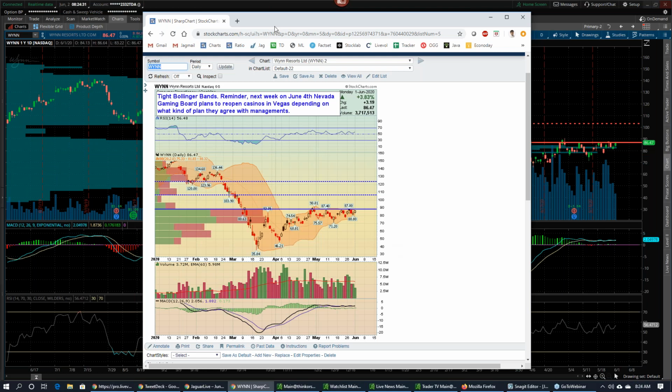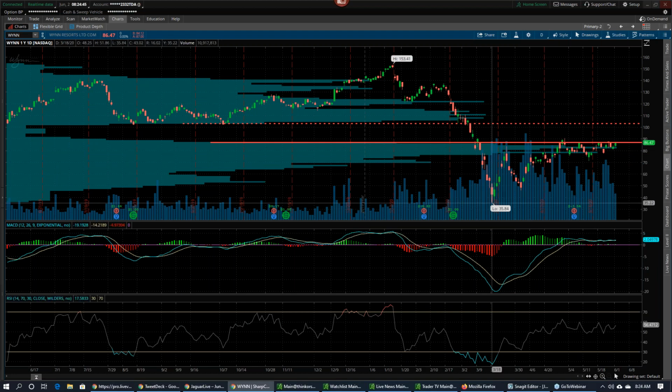Now, this is purely catalyst driven. So I'm watching a potential move above 90 to play with short-term calls, or if a breakdown happens below $80 per share, which is really the Friday low, then it will negate this technical setup. So this is one of them.